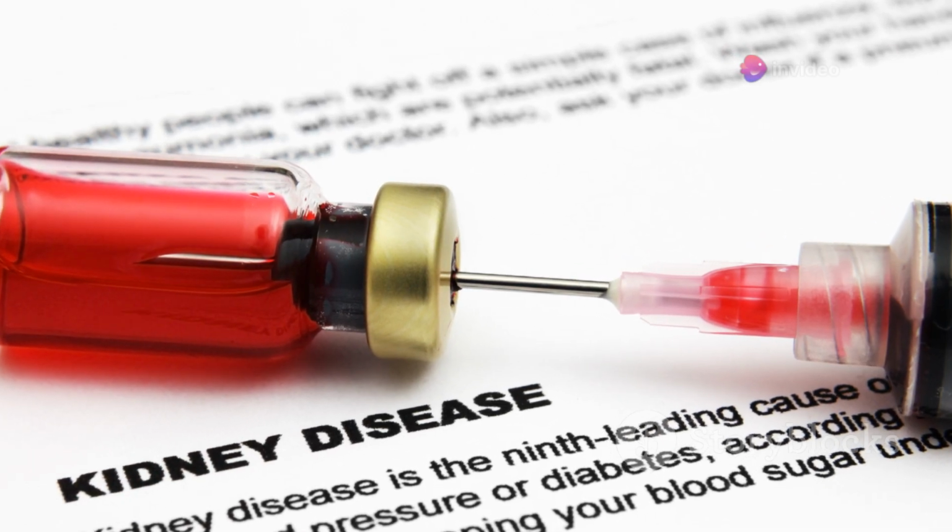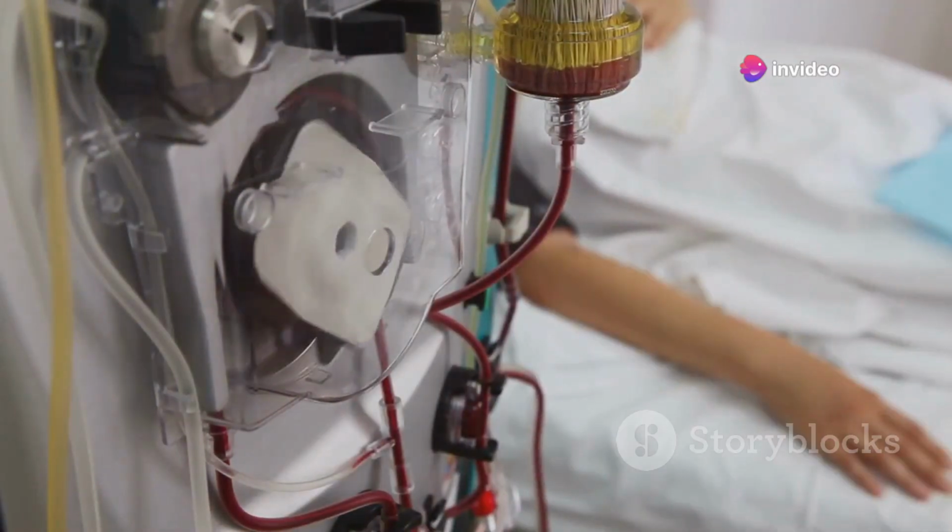Kidney damage is another risk. High blood sugar levels can harm the kidneys. This can lead to kidney failure, requiring dialysis or a transplant.